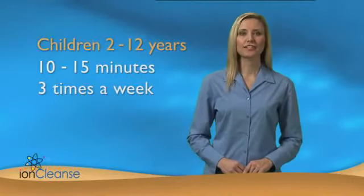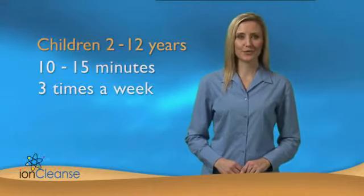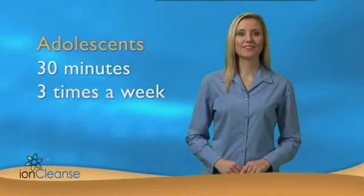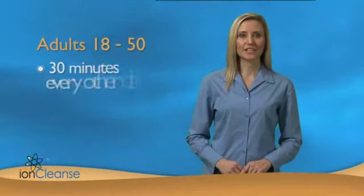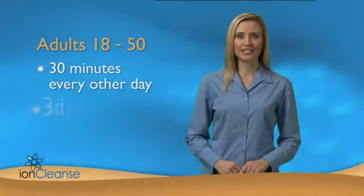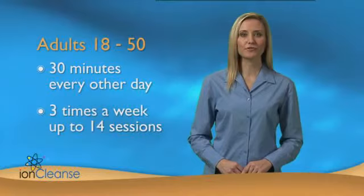Children between the ages of 2 through 12 should do 10 to 15-minute sessions 3 times a week. Adolescents can do 30-minute sessions 3 times a week indefinitely. If they get fatigued, cut down to 2 sessions a week or take a 3-week break. Adults between 18 and 50 can do full 30-minute sessions every other day or 3 times a week for a series of 10 to 14 sessions. After that cycle, a 2-week break is recommended before beginning another series.